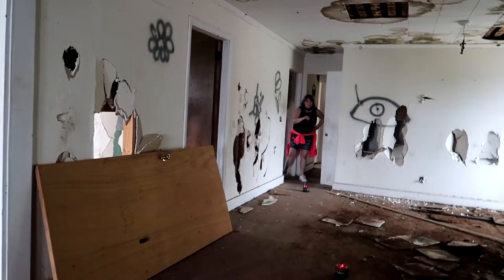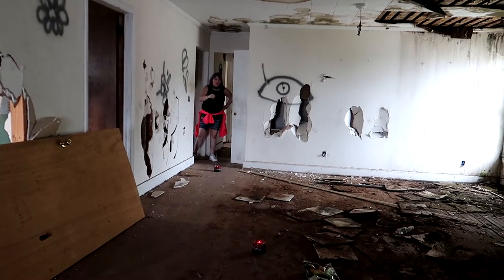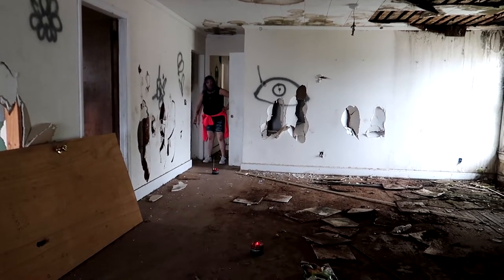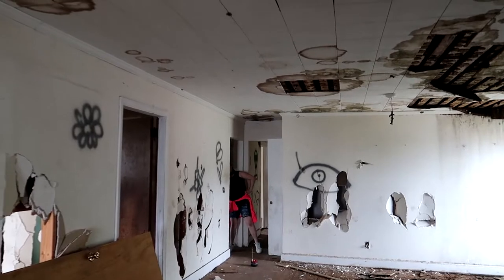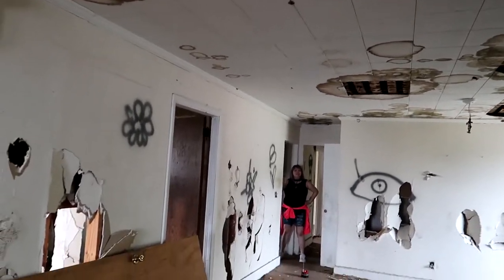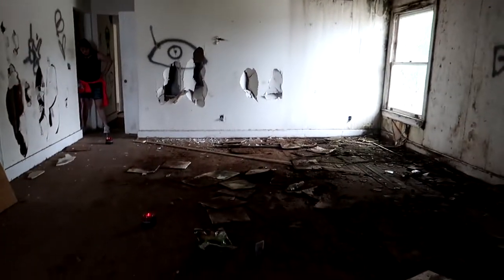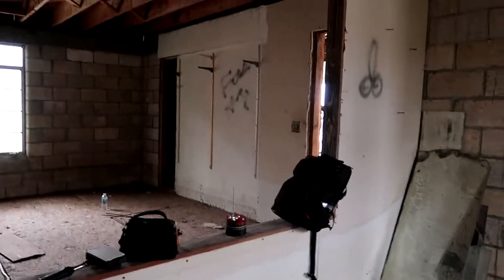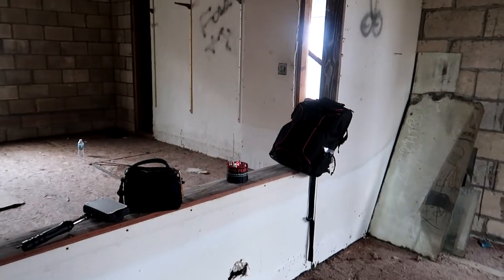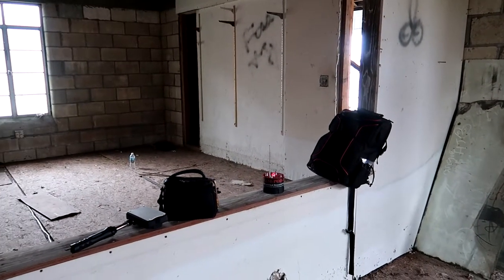Maybe it fell from somewhere. It could have been up there on one of those rafters, and maybe the movement of us walking around could have vibrated and made it fall. But where? There's nothing open right there. No, up here, all the way up there. Yeah, that's right. We got out of their space. Thank you so much for doing that. We appreciate it.